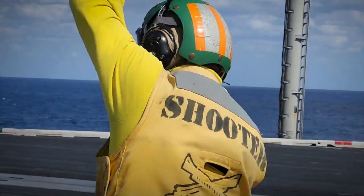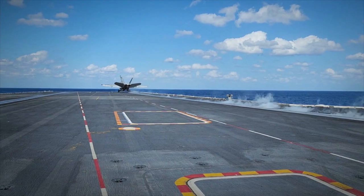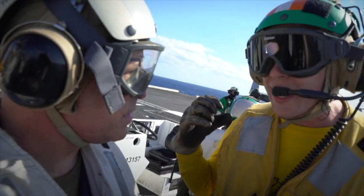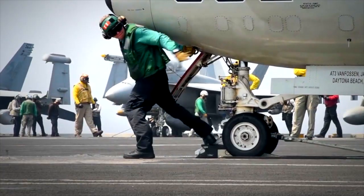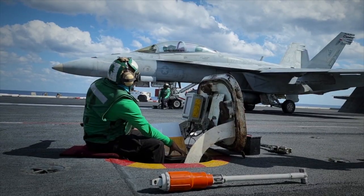Those sailors in yellow shirts and green helmets give the final signal to launch the aircraft. Hand signals are everything here. I do have a radio, and I have earbuds in so I can hear, but almost everything can be done via hand signals. Each colored uniform has a specific job. It's a dance, and it's said to be the most dangerous operation in the Navy.